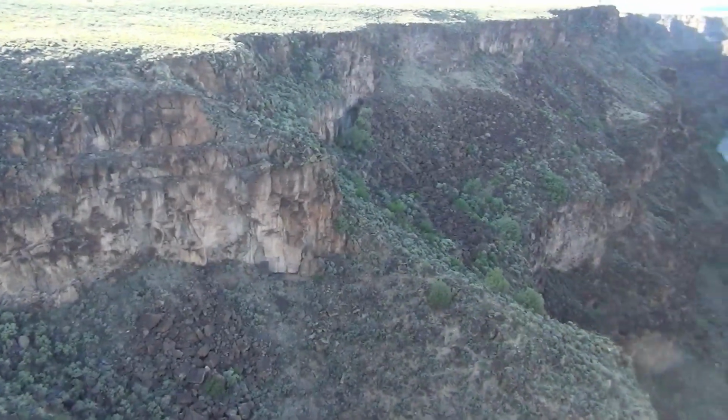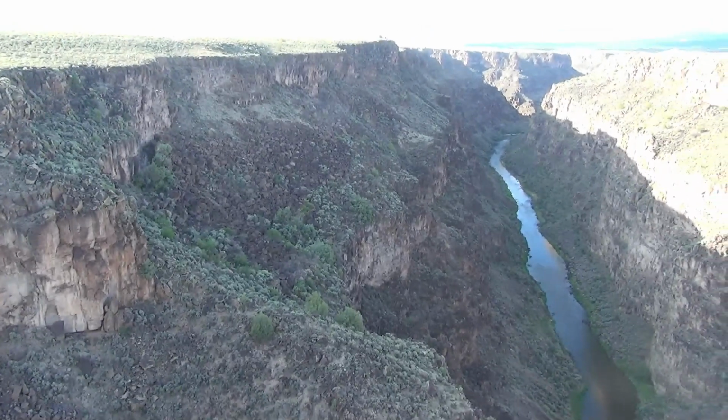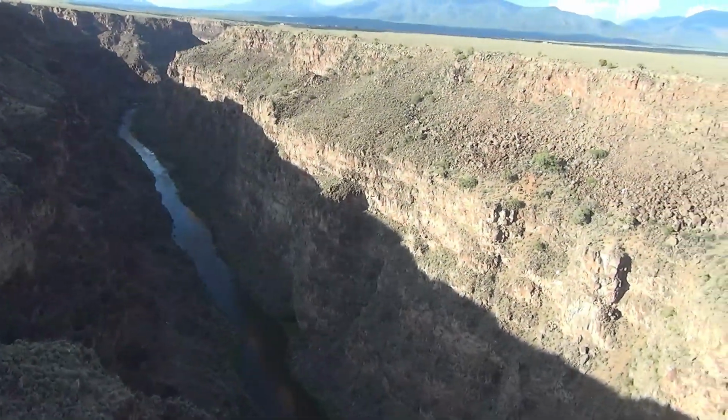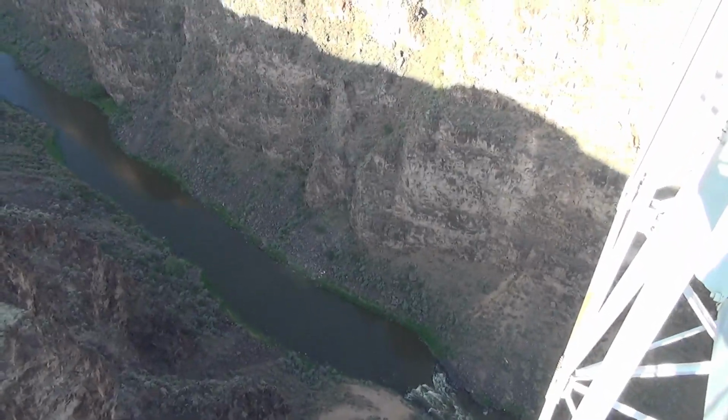Well folks, when you're visiting Taos, definitely come here. You could come for just an hour, or you can stay 2 nights if you want in your RV. I'm going to spend 1 night here and see if it looks any different in the morning.